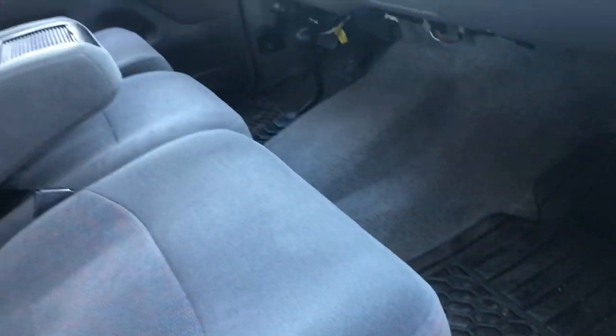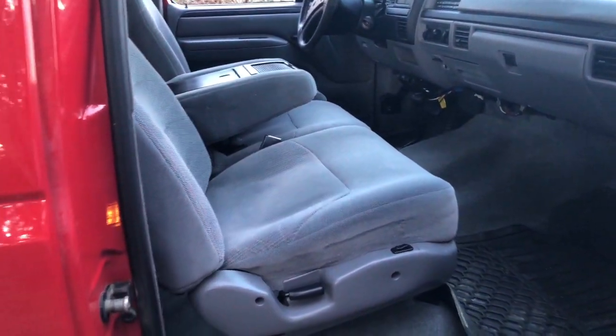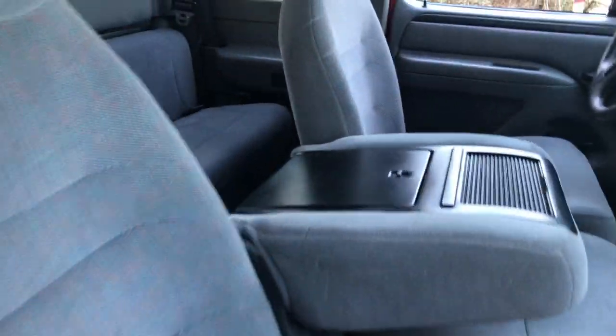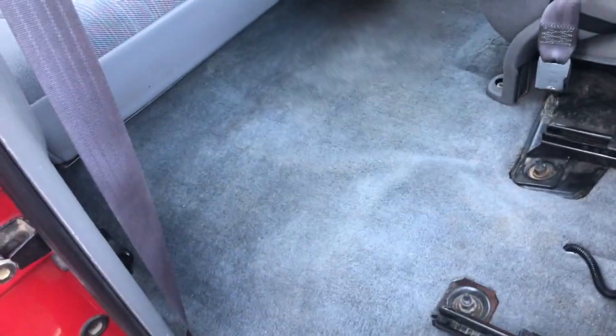You can hear the lumbar working. Full power seat on the driver's side. Everything works perfectly on that. Put that up. You can just see how clean the carpets are on this.